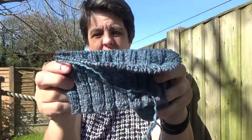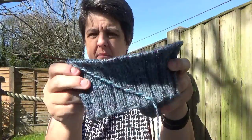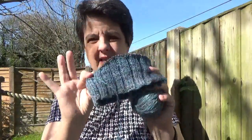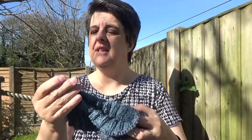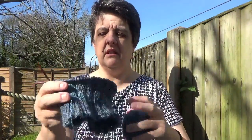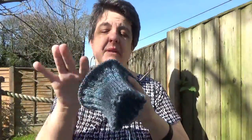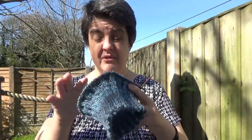And again, this is just a 3x2 rib hat, and it's just going to be a beanie. It's nothing spectacular. I think these are 4mm needles in the round, and I've just made it up as I've gone along. I don't even know how many stitches I've got around, to be honest. I haven't counted, I've just gone with it. But it's going to be miles too small for me, so I'm pretty sure that it's going to fit George.